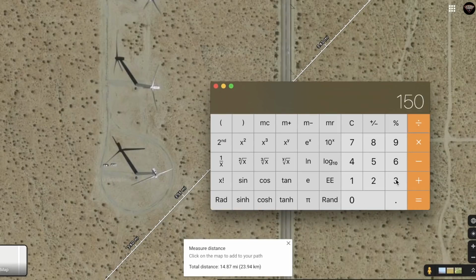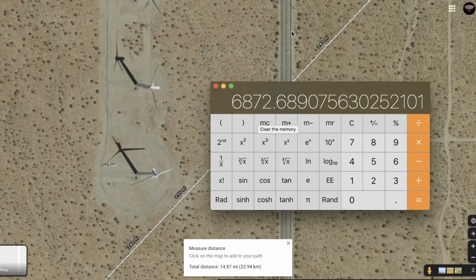So, 150 feet divided by 3.57, and we'll multiply by 14.87 miles. And look at that, we get 62.4. Now we multiply by 11 and you'll see why in a second. But that's approximately the height of the mountain.